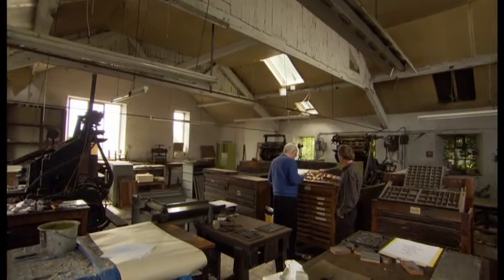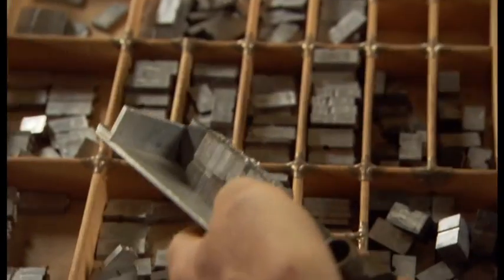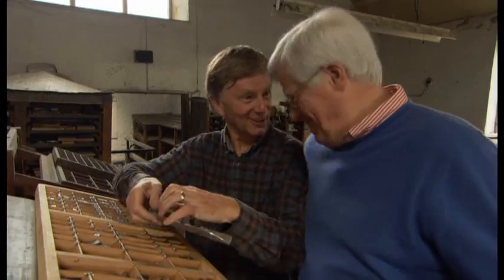Now, having set that name, the last thing you want to do is drop that on the floor. So we need to just pack it out with spaces at the end of the line, like this. Now, a good compositor should be able to tip that upside down without it falling out. Yes, you're a good compositor then. There you go. With your help.